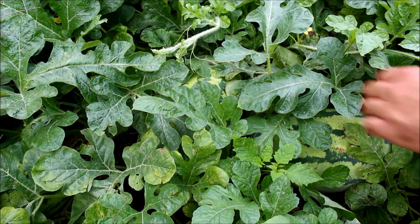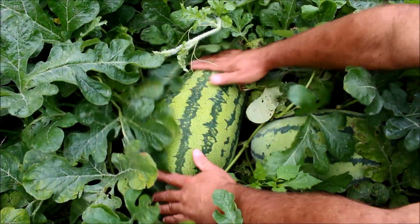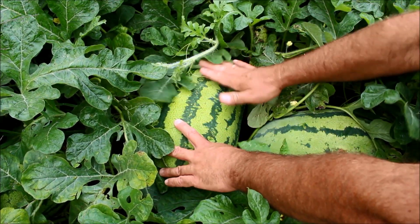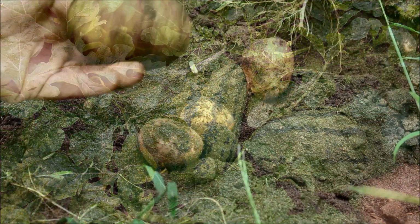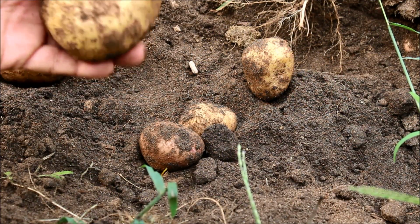Unbelievable. Over here we've got some watermelons. This is the icebox variety of watermelon, so this has a lot more growing to do. And it's gonna make it. It's gonna make it all the way to fall. By the time the fall comes, this will be ready to eat. Got some very beautiful potatoes. That could be a baking potato.